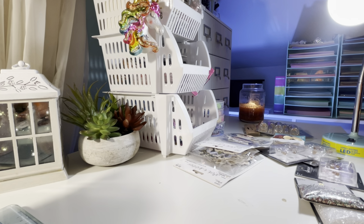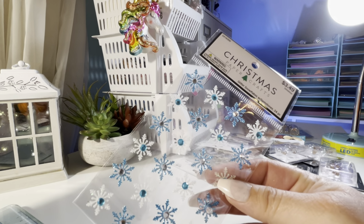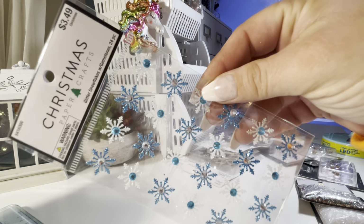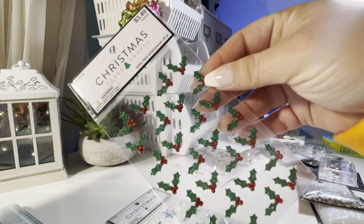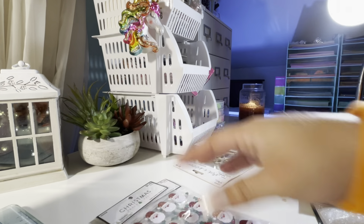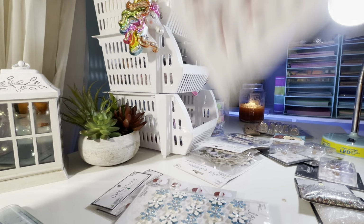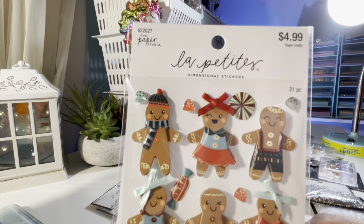I did buy a few. I'm not going crazy this year because a lot of the Christmas crafts are repeats and I already have most of them. So these ones are just repurchases. The glittered snowflakes. And then the holly. Then I just got the Santa. These are just in with the everyday stickers. Little Santa hats and then the little gingerbread.